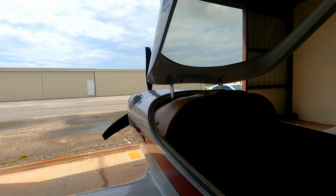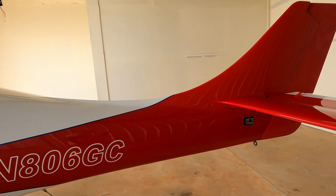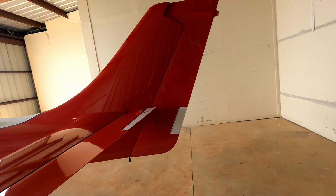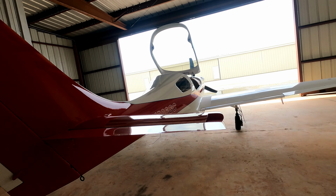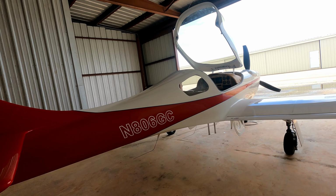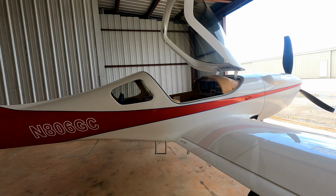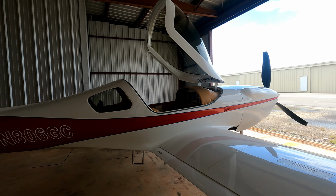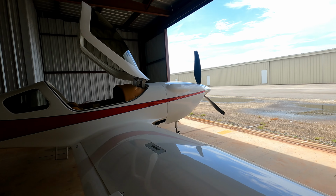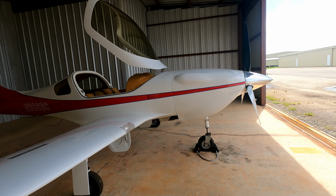As you can see, it's ready to go. The original owner that I purchased it from flew it in for me all the way from Los Angeles. So it should be ready to go in good shape. And I've got an instructor lined up for this weekend. We'll spend 2 or 3 days in the airplane, getting familiar with everything, and I'll be good to go.